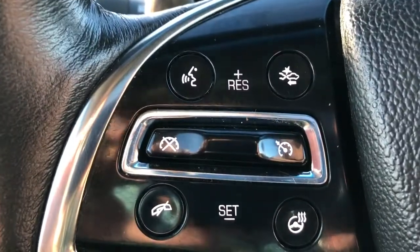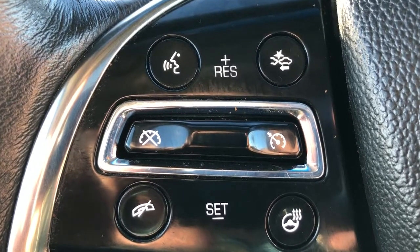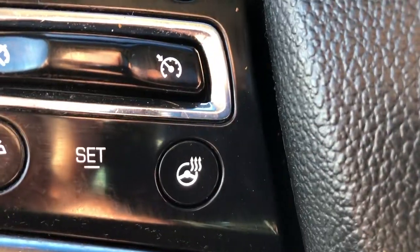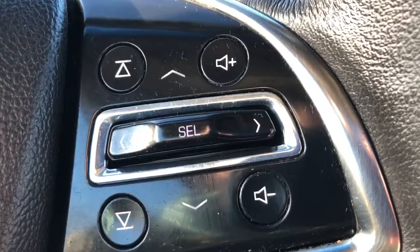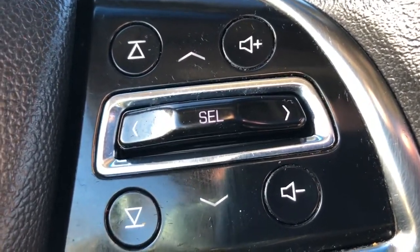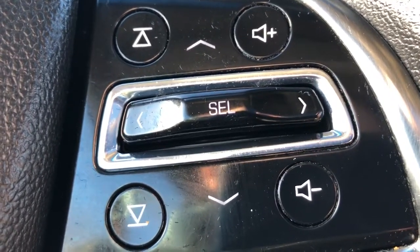We can see we have settings, a phone, our FM radio, a compass, or our speedometer. On the left-hand side of the steering wheel is all of our controls for our hands-free, as well as our cruise controls, our forward collision alert button, and our heated steering wheel. The right-hand side has some additional hands-free as well. We have our select button, as well as to control what is displayed in that central speedometer. We have our volume up and downs, as well as our selection buttons.